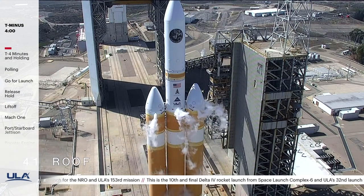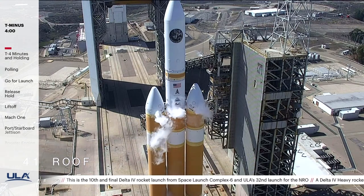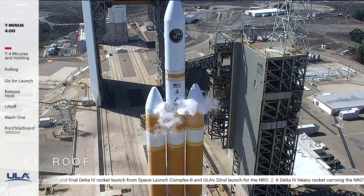The turbo pump supply valve outlet pressure CVC. Roger.